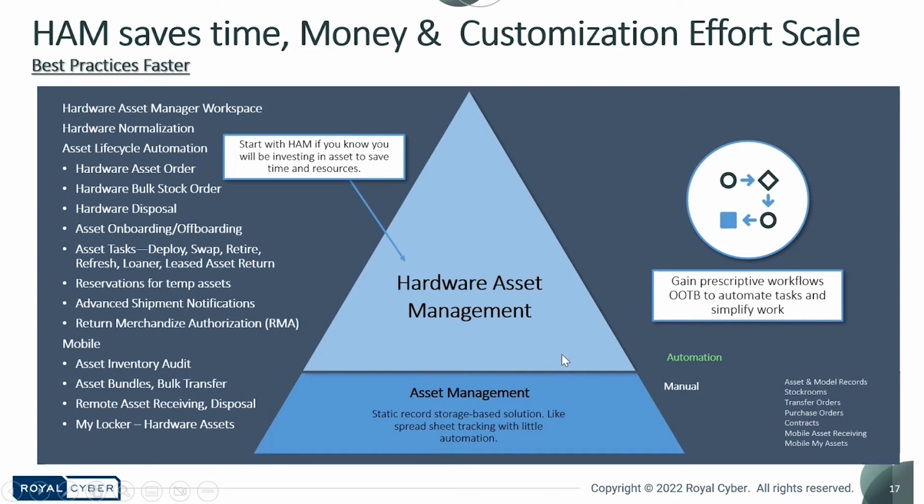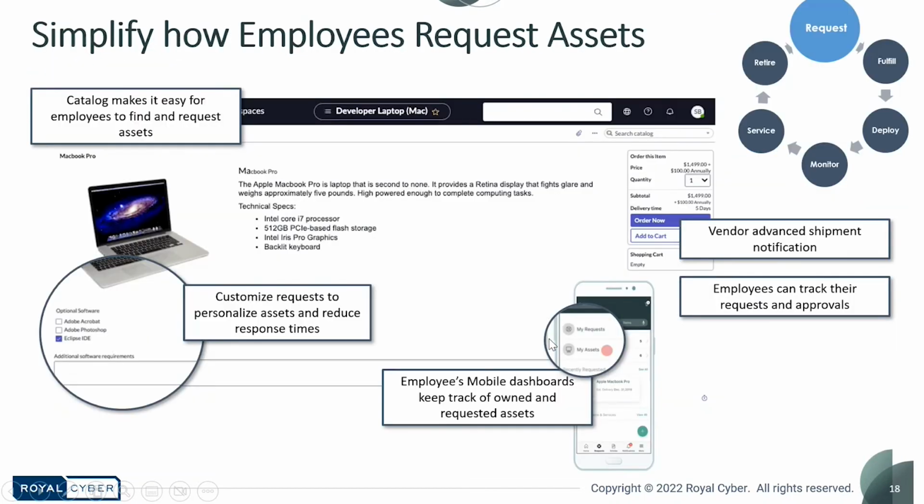So let's see a few HAM features in detail. ServiceNow is leveraging a key feature within the platform, which is service portal. So service catalog, that service portal, is giving our users one shop, so that when they say I want or I need a hardware, they can map those catalog items to the product catalog, and we can map that to the service catalog for requests.